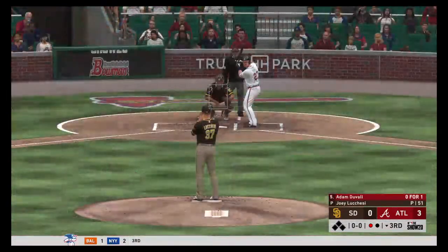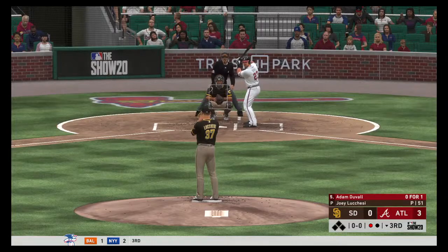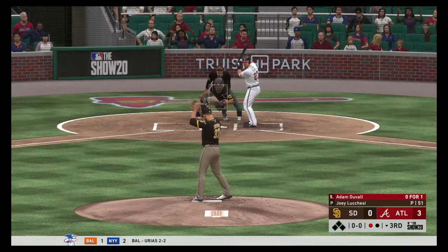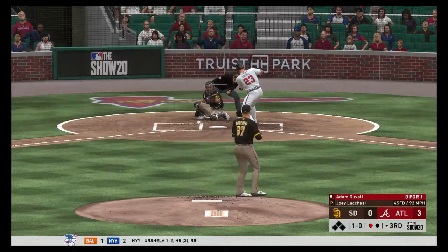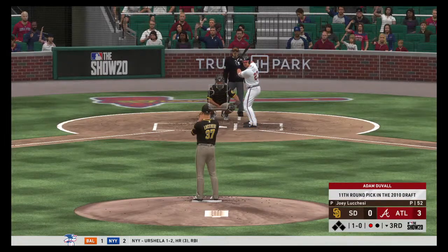And up next, former San Francisco minor league property Adam Duvall. Ready with the first pitch. Here it comes. Ball 1. Bases are empty. 1 man out.